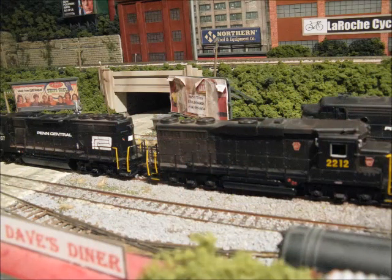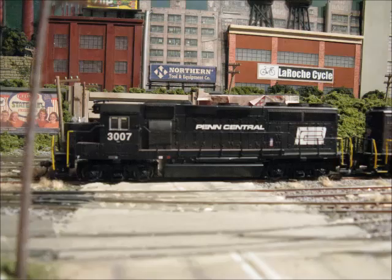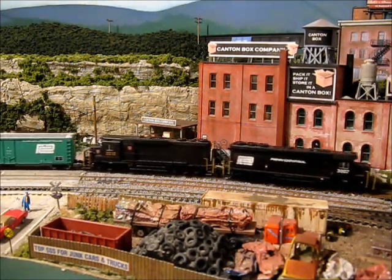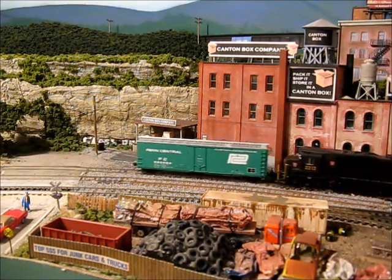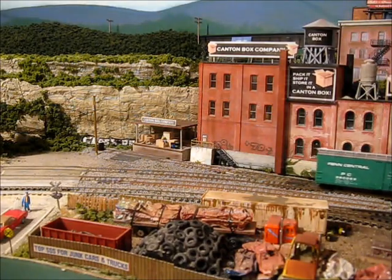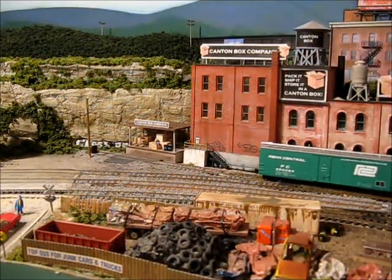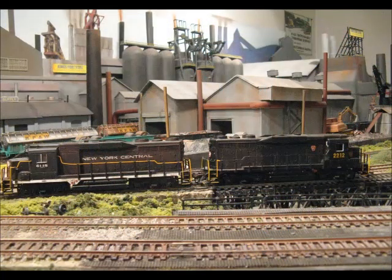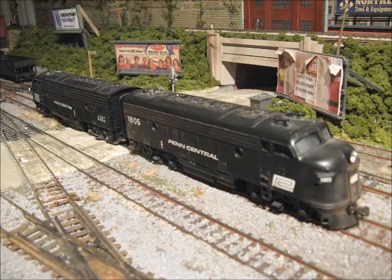I have a similar consist made up of Bachmann GP30 2212, still in its PRR scheme, and Bachmann's GP40 number 3007. Here the pair work together to show off their stuff, doing a slow switching move at the Canton Box Company. Oddly enough, the two Bachmann GP30s, the New York Central and Pennsylvania units, don't run well together at all. Well, here's a combination I've seen in several prototype photos of the Penn Central, an FP7 and an F7A.